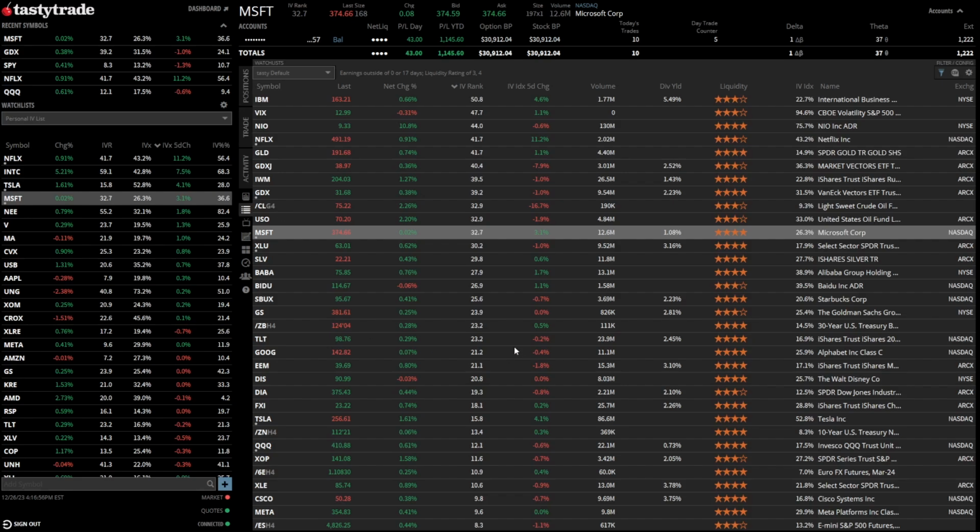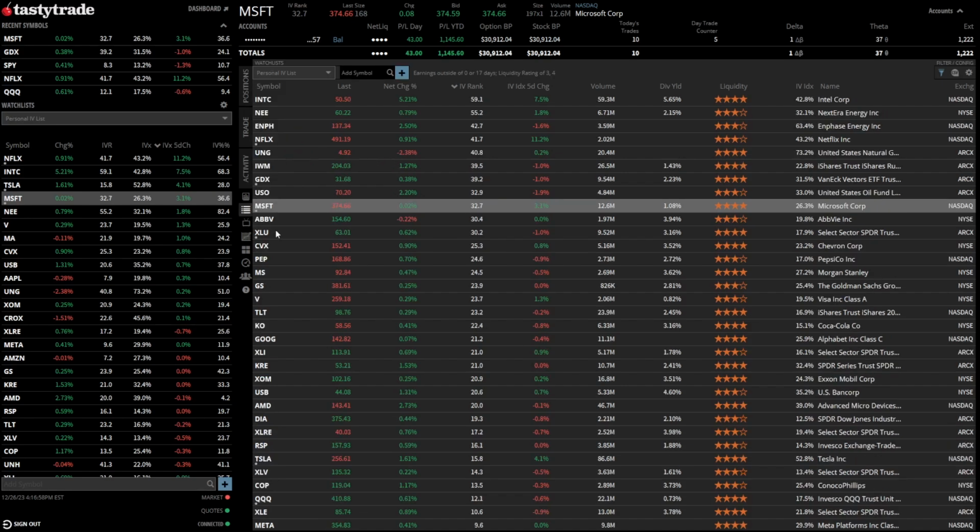And as always, Tasty provides this. I actually have my own personal watch list that I set up for stocks that I track. As you can see, Microsoft's up there at the top. AbbVie, which is one of Fatal's favorites, is something you could set at 30, so we could take a look at what it's doing, maybe see what the option chains are.